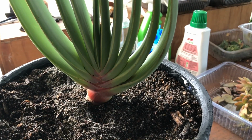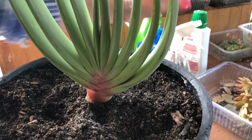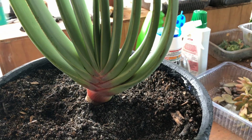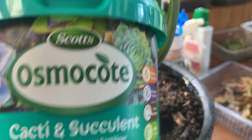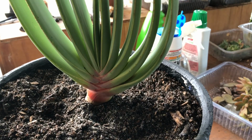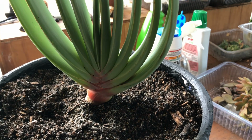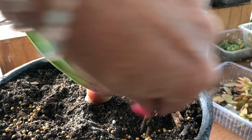And so coming back to soil mix, as far as fertilizing and stuff, when I was at Bunnings, I bought some more Osmocote, cactus and succulent slow release. What do they call it? Controlled release. Same thing, isn't it? Controlled. So I'll put a bit of that in there as well.